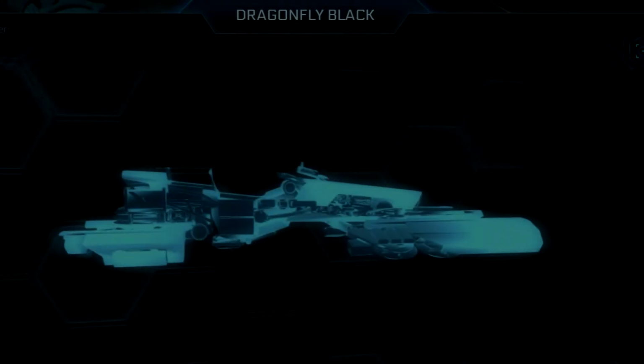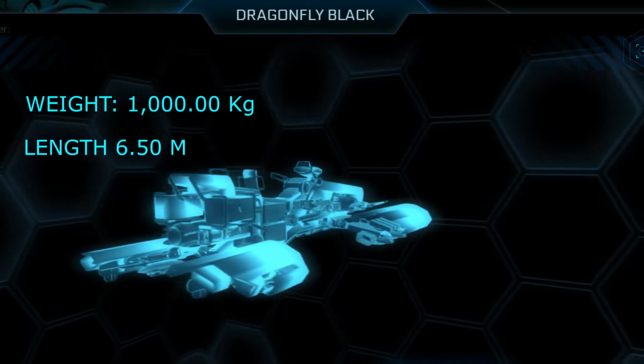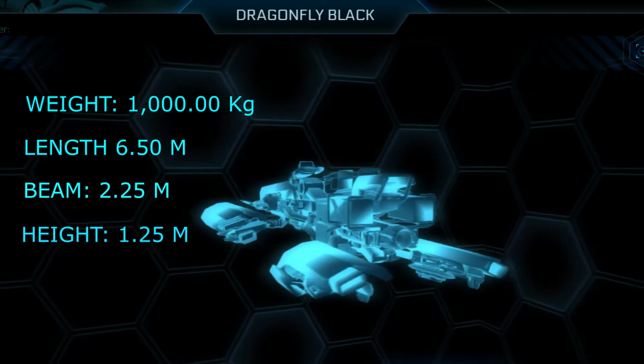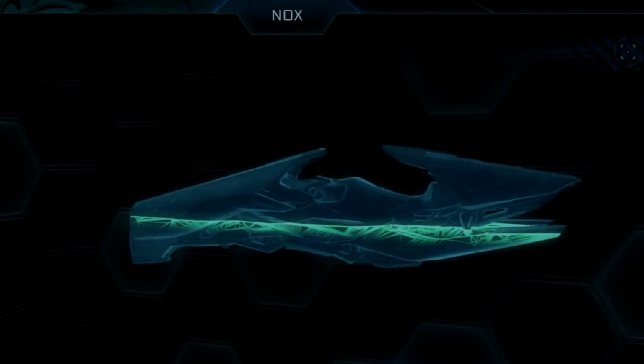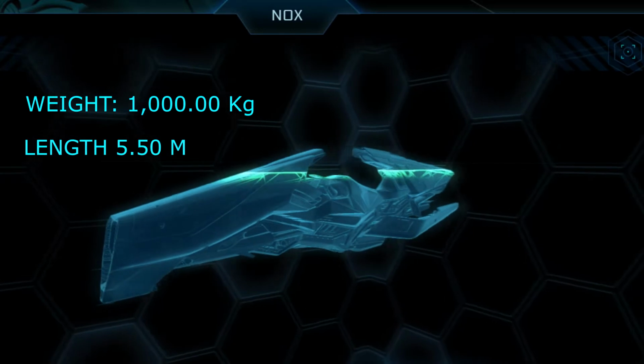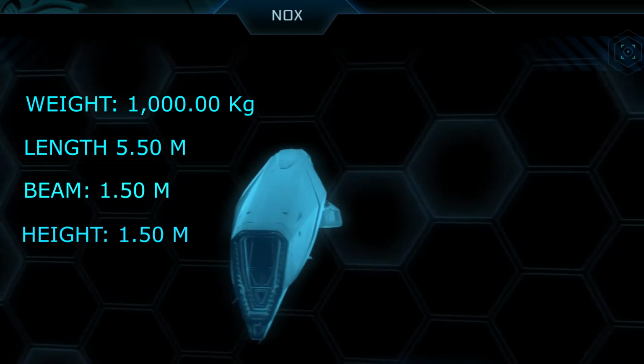And in this corner, we have the Dragonfly weighing in at 1,000 kilograms, at a length of 6.5 meters, with a beam of 2.25 meters, and standing at a height of 1.25 meters. Its opponent weighs in at 1,000 kilograms, has a length of 5.5 meters, a beam of 1.5 meters, and stands at a height of 1.5 meters.